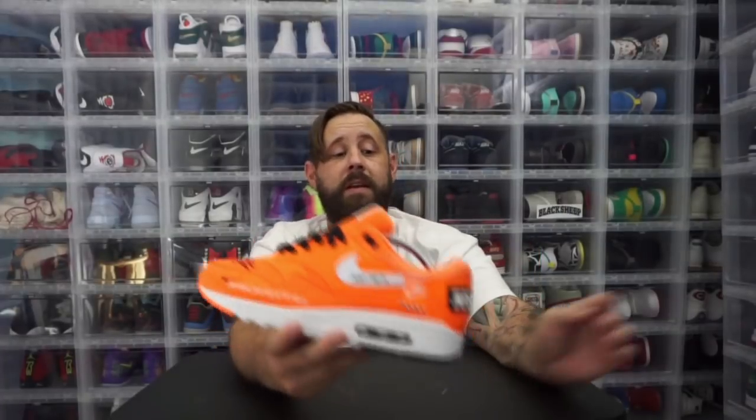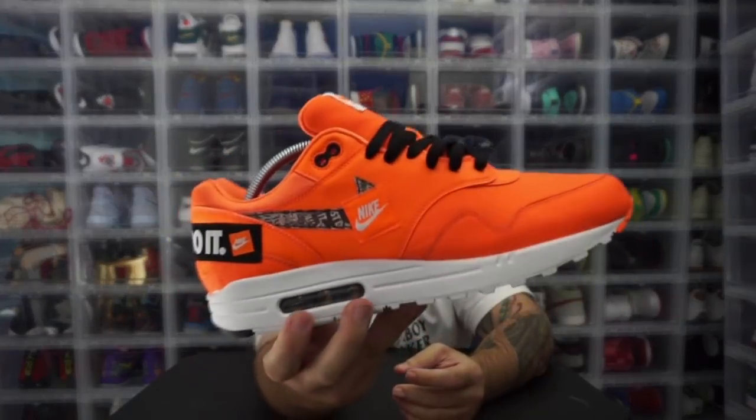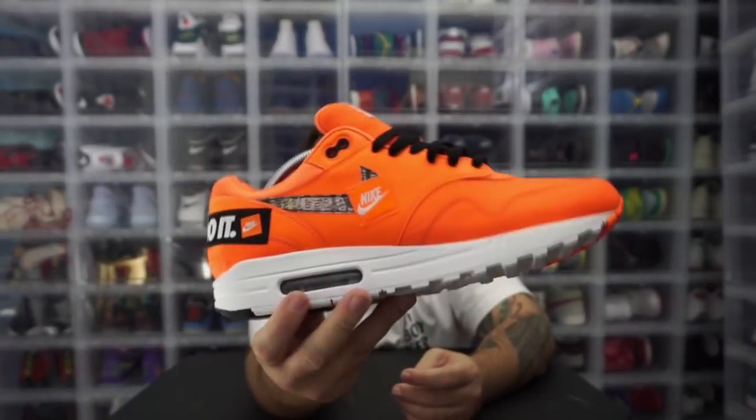And last but not least for the Air Max One, I am lying. There's one more. This is the Just Do It pack. Now the leather on this one is bonkers. It actually has, I don't remember what these things are called, but I don't know if the video is gonna pick it up, that shifting there. Again, I cannot stress how dope the leather on this is. The bright blaze orange, I just don't have a lot of shoes that look like this.